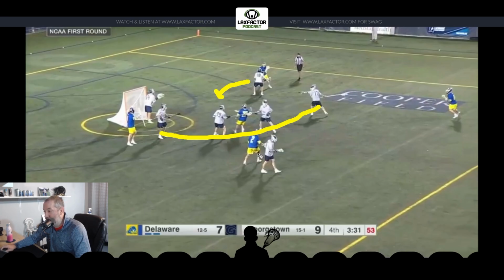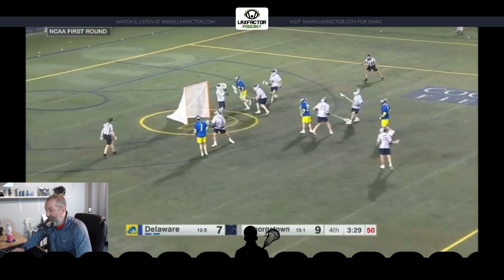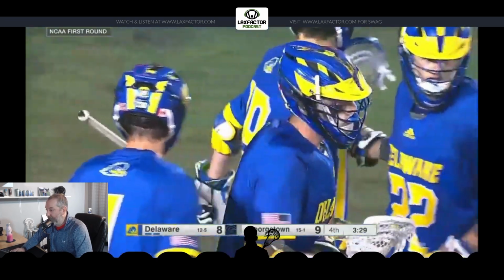You'd like to see this Georgetown defender on this side of his man here so he could help low. So I think that may have been one of the things he was looking for, but as he dodges underneath his man, nothing happens, nobody goes. He waltzes in and he scores the goal. Now it's 9-8. Let's watch the replay real quick.